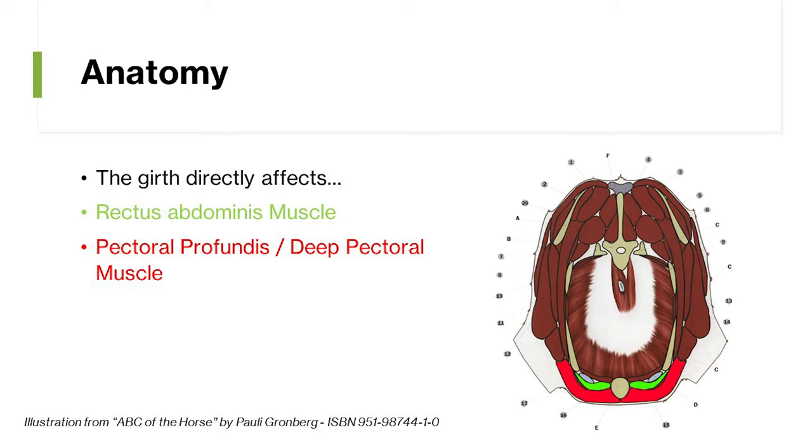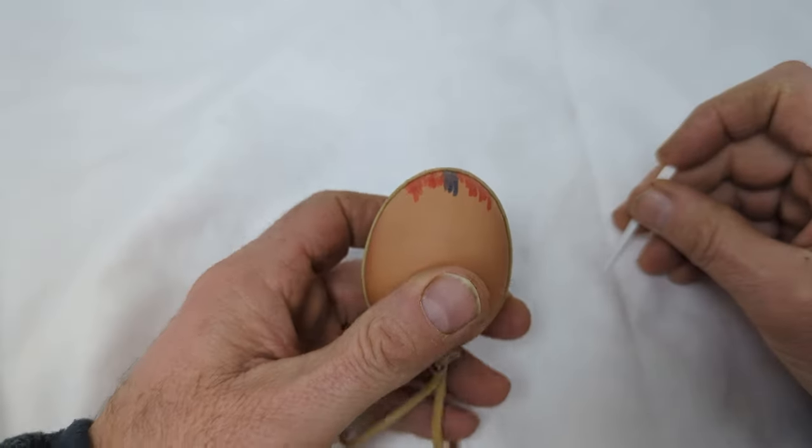If we think of a horse's rib cage as the same shape as an egg, we can illustrate that the girth will exert the most pressure where the circumference of the rib cage is greatest. In other words, the top and bottom of the egg. The egg analogy.